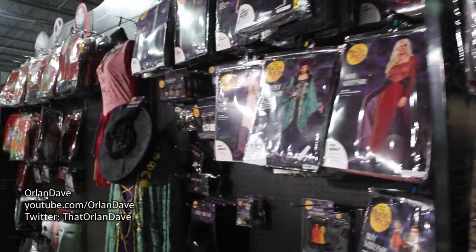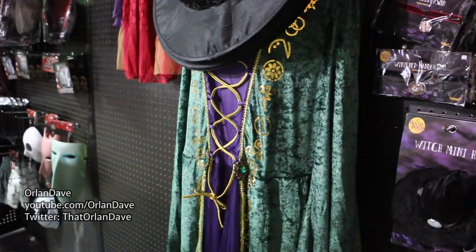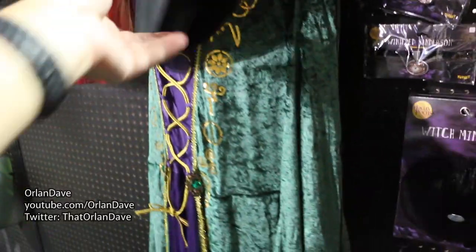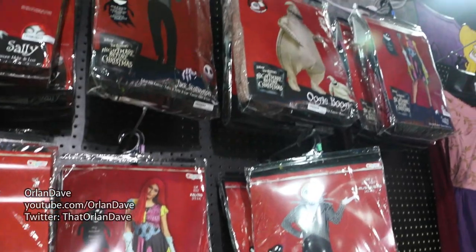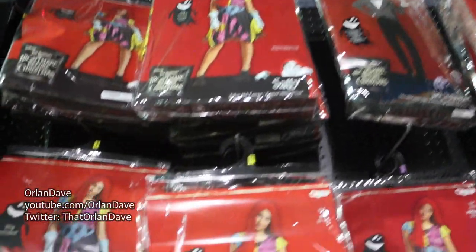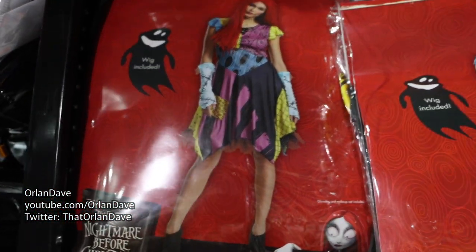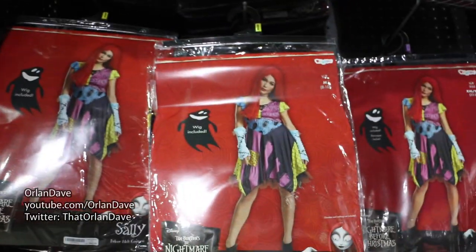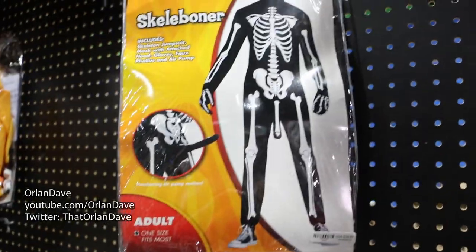This time, obviously, costumes. This is really nice. $49.99 for everything but the hat. It actually feels pretty nice, too. As usual, Nightmare Before Christmas costumes. Feels like there should be some straw and some makeup with stitching as well, but it's not bad. I know there's some makeup there, but I haven't watched the movie in a long time.